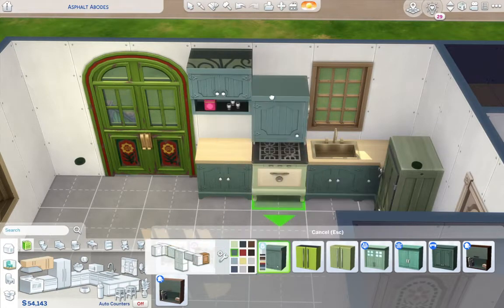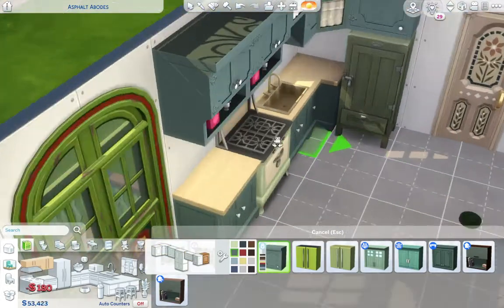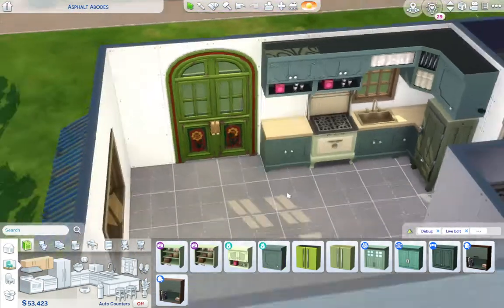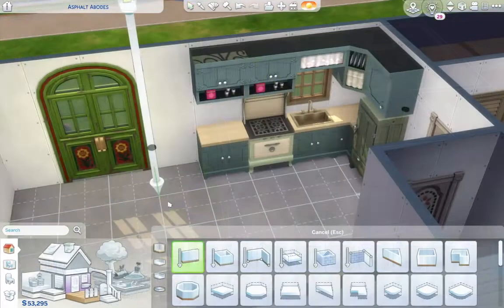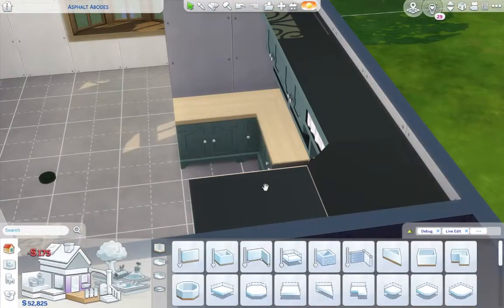So there's going to be a master bedroom. It's got a double bed, and then the bathroom only has a shower. I was going to put a tub, but I thought I should put a shower because I know a lot of people prefer showers, and they're a hell of a lot quicker in The Sims.